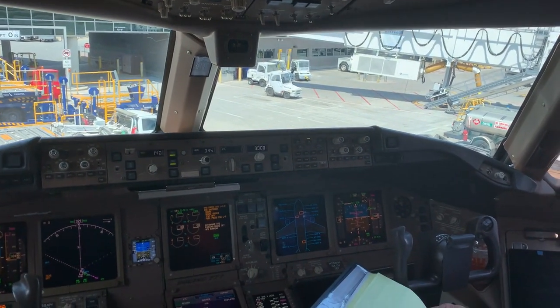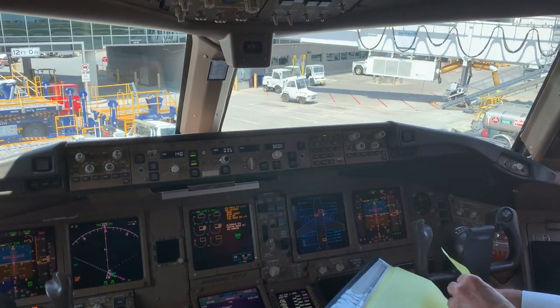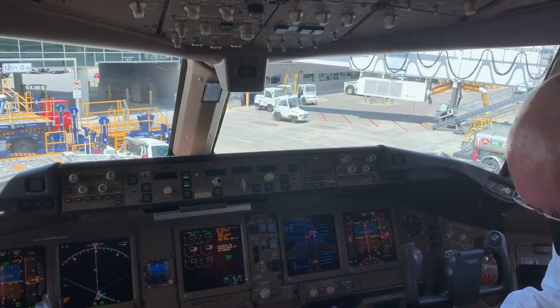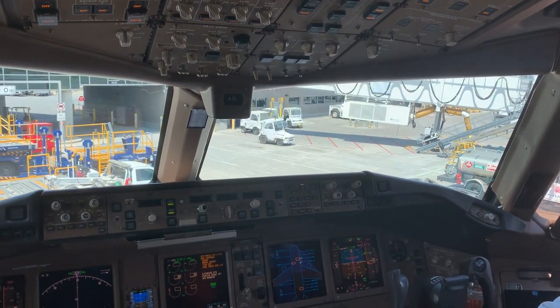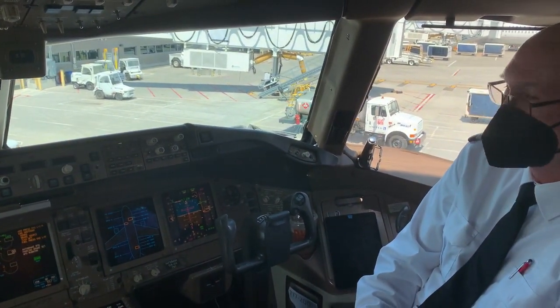You're an aviation fan then? Yes, sir. Well, this is the best right here. You're seeing the best airplane in the fleet. Oh yeah, the powerhouse. I believe American uses Pratt & Whitney on the 777-200. You're right, this is a 200. We also have a 300, and it uses the GE.